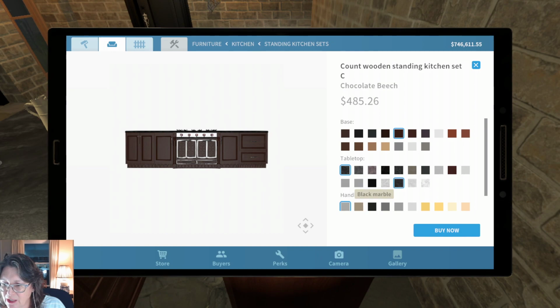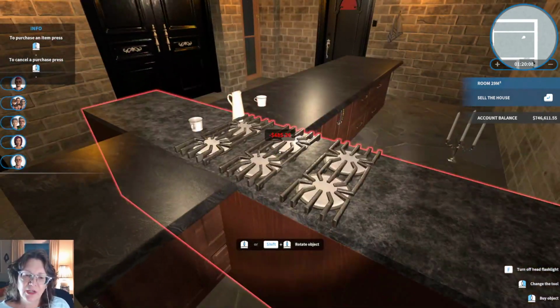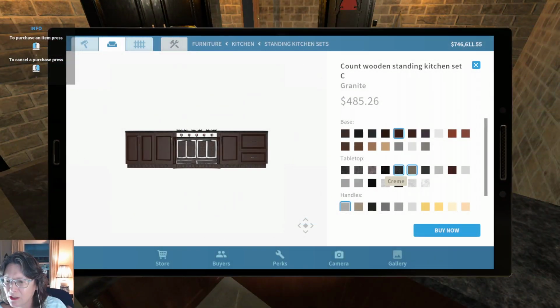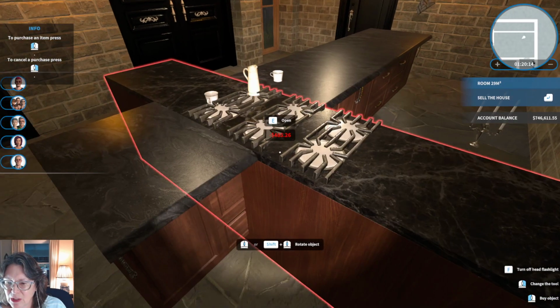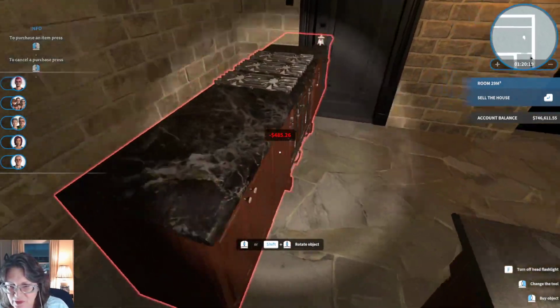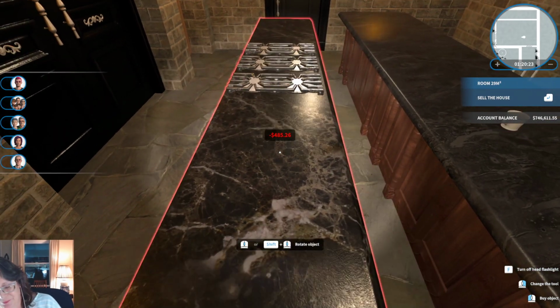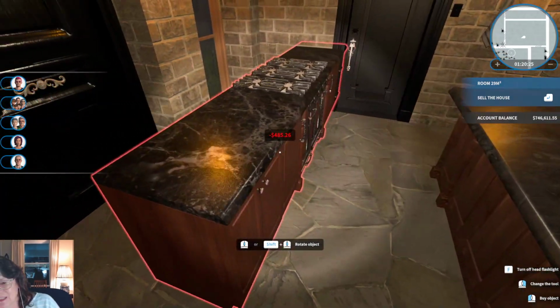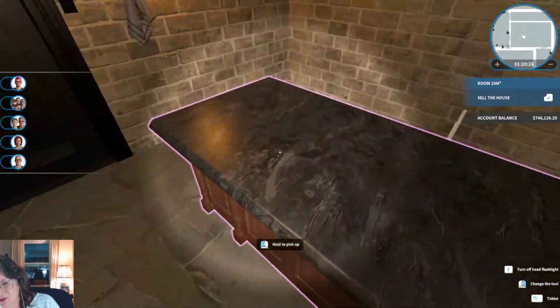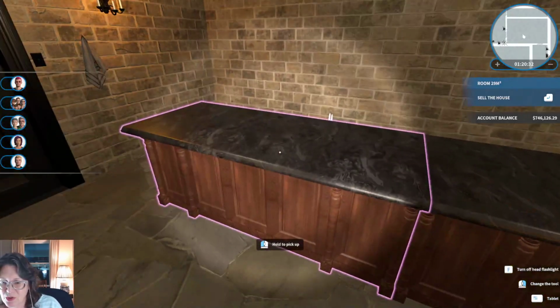Tabletop, dark gray, black marble. Now, what about granite? How's the granite? The granite looks too shiny. Yeah, the granite's too shiny. The black marble is less shiny. Or black granite? Black granite's shiny too, isn't it? Yeah. Kind of looks like granite. Well, the black marble, I have to say, does not look realistic, unfortunately. I'd say the granite is better. So we'll go with the granite.